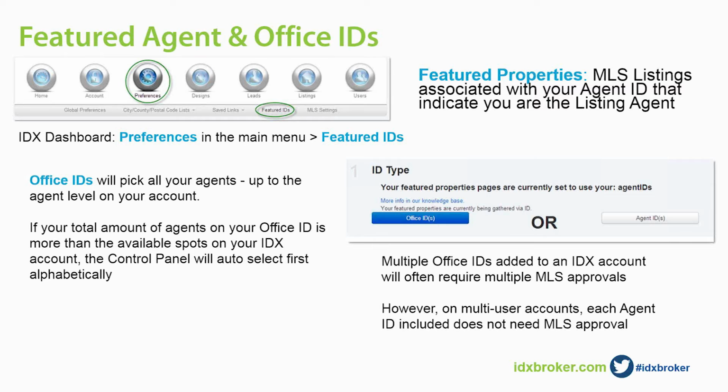Within the dashboard, if you're logged in, the top navigation bar is where the main points will be. That's where you're going to click preferences. The sub-navigation is where you'll find featured IDs if you want to follow along. I try to screenshot most of the images within the dashboard within this presentation, so it'll help to follow along.